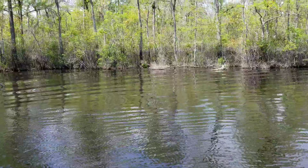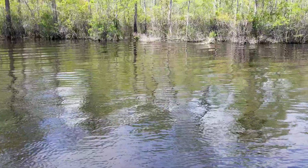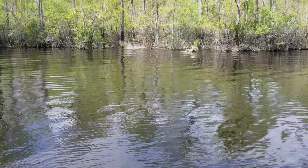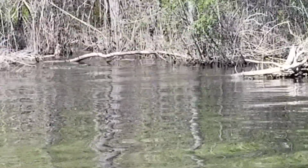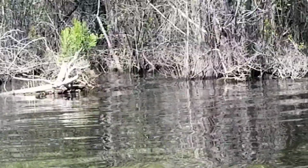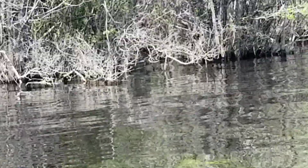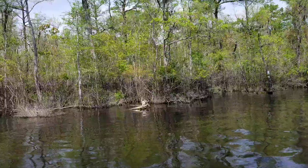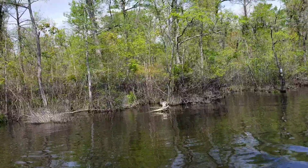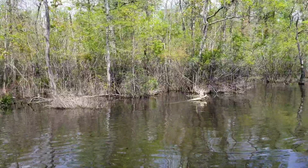Right there. Yeah. See him moving? That's a big alligator. That's about a 10-foot alligator. Where? Yeah. See that big log? Look to the left of it. So you see what he did? That's their natural behavior. They want to get away from us.